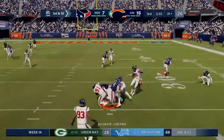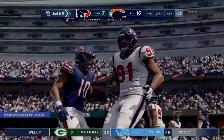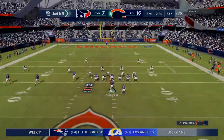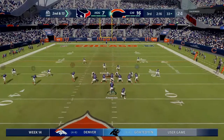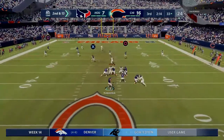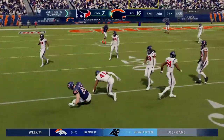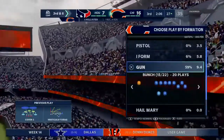Now a pass dumped off to his running back. And he went nowhere. Well, he went backwards, back to the 33. But despite the completion, they're going to wind up losing 3 there. 2nd down. The loss of 3 on that 1st down pass play. Now 2nd and 13. Open man is Jacob Hollister. And he'll be brought down at the 27-yard line.